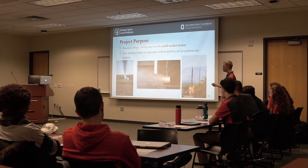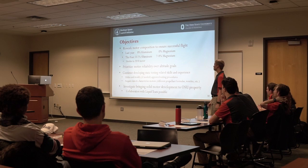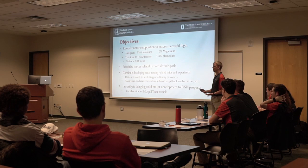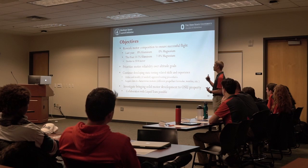One of the things that we're hypothesizing happened is last year we had a big change in motor composition in relation to magnesium and aluminum. Magnesium and aluminum are two metals you can use as fuel in APCP motors. Last year we had a high aluminum content and no magnesium. In the previous year, we had zero aluminum and 78% magnesium, and that motor actually worked.